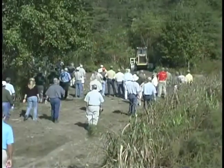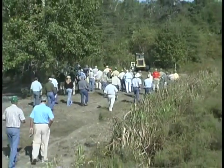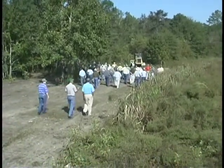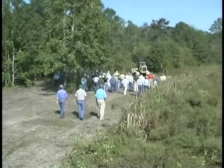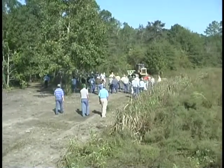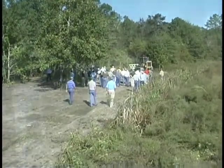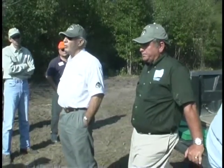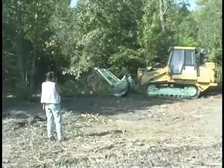And when they get through, you've got a finished product. You come in there and spread your seed and fertilize it and go. It's like any other clearing: after they leave, during the growing season, you have to maintain it with herbicides, bush hog, fire, however you want to do it. But they put it in a position where you can do anything you want with it, and it's absolutely gorgeous the way they leave your land.